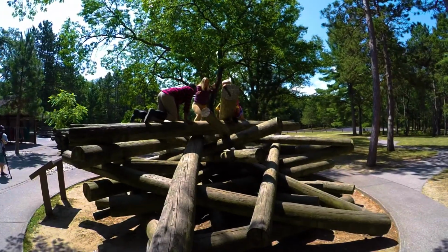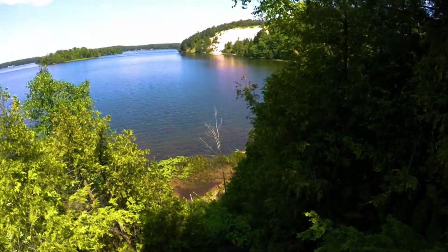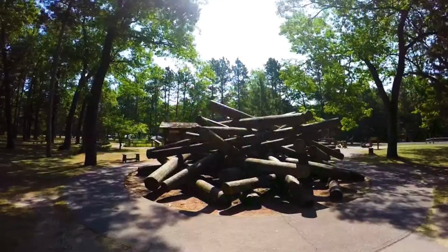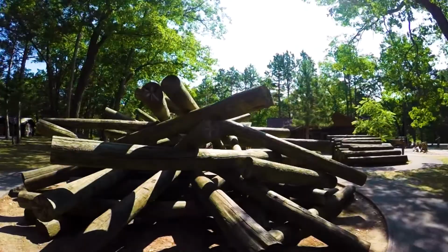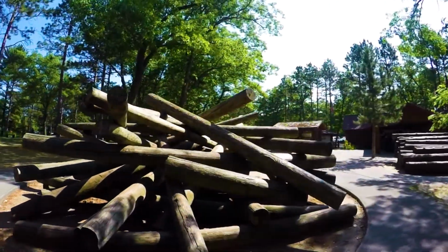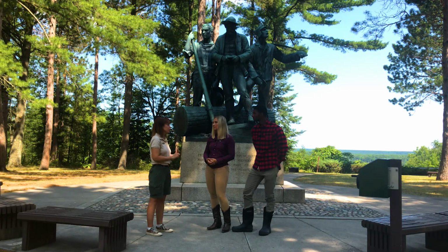And the point of showing the log jam is that when the lumbermen took the logs down the river, sometimes the logs would jam up like that, which would be really bad because, first of all, if the logs don't make it to the sawmill, then nobody gets paid. And secondly, it was really, really dangerous for them to try to undo a jam like that.